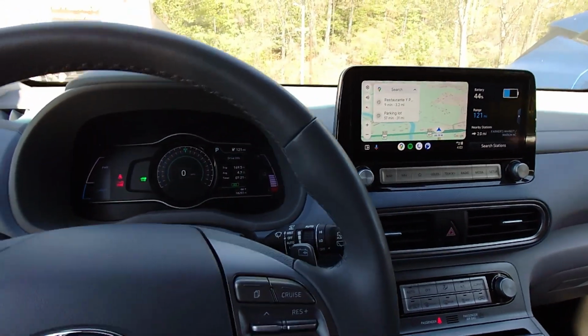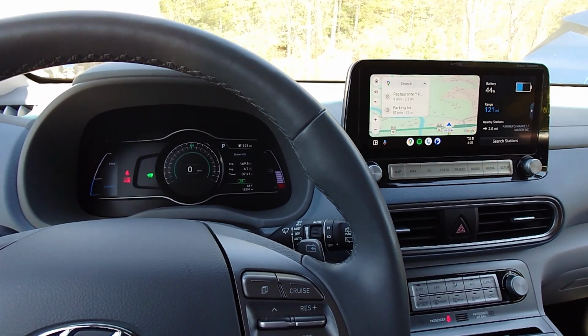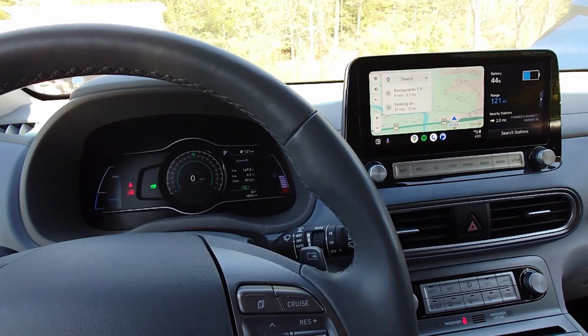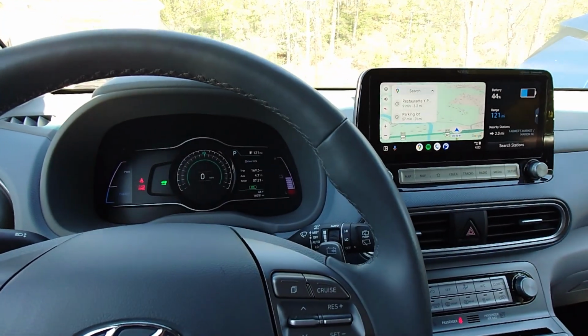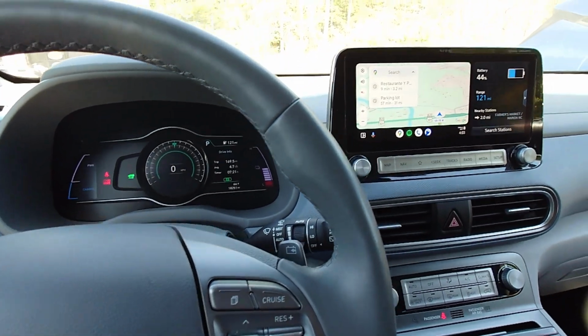So we actually now have plenty of range in order to get back home. We still had enough range before with the lower estimate it gave us, but having regened all that energy going down the mountain, we were definitely easily able to get back home without charging now. I'm not worried about it at all.